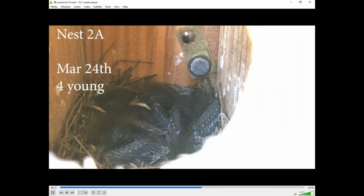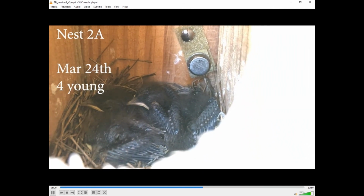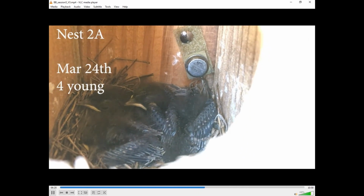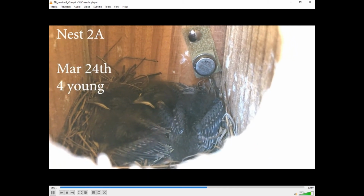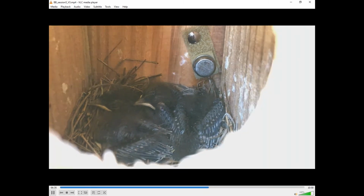Remember day 12 is when you kind of want to back away and let it take its course because you don't want to disturb the fledglings. So we're still a few days away from that. But you see, we've got four nestlings in here, open eyes there, just calmly waiting for their parents to return and feed them.